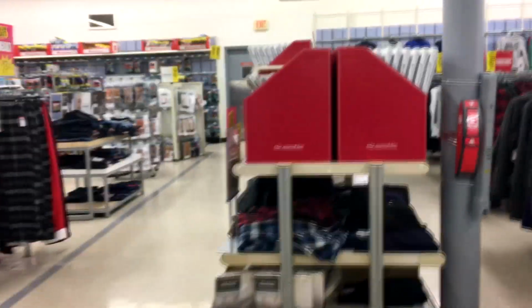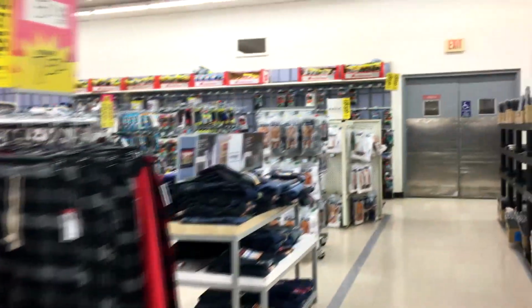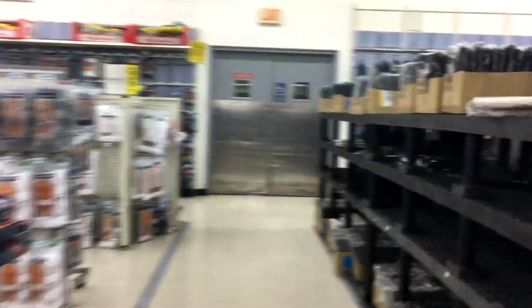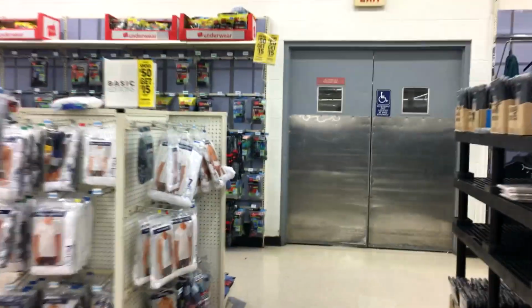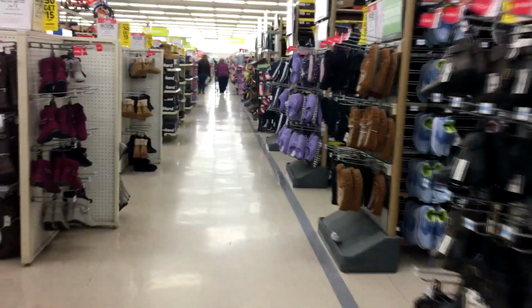I tried to get a lot of sweeping shots through the store, just to show it wall to wall, as much as you could possibly see. I did notice that TV in the back there in the men's section was not on. I'm not sure why that is. But there is an electronics section coming up here. I think it's in a few minutes yet. It actually looked pretty decent in comparison to some of the other ones I've been in.